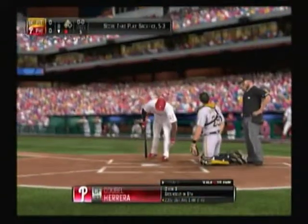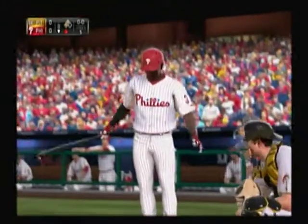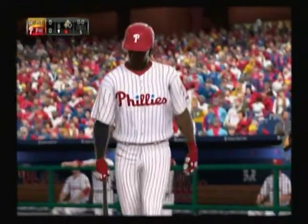Number 37 will step in now in a big spot here in a game as close as this one. And a chance at redemption, too, because he hasn't done much through his first 3 plate appearances, but he could make up for all of that with a base hit right here.